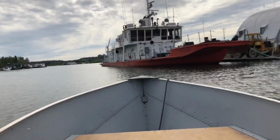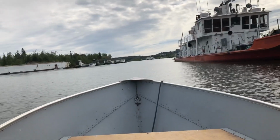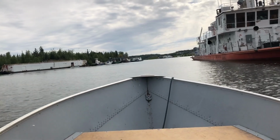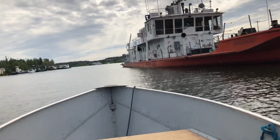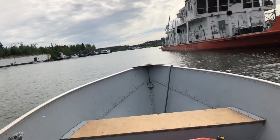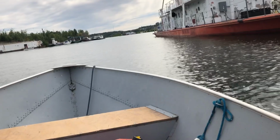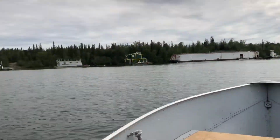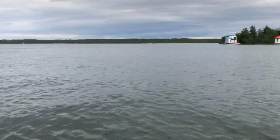So here's this great big barge here that they probably used to ship stuff across Great Slave Lake, but which is now basically, I think it's been turned into apartments. But the barge actually still works. I believe it was this one. There's a couple big barges in town here that they still take for a rip every once in a while. You can start to see I'm just dragging the magnet behind here, so maybe we'll catch something with that.